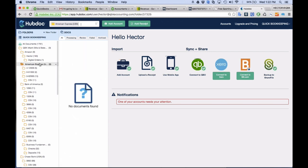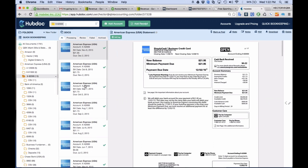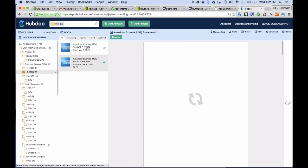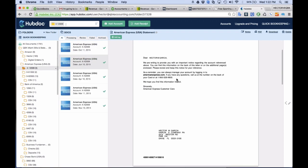I'll show you. I'm going to go here to American Express. I have 3 American Express accounts. One of them has been closed, by the way, but it's still showing there because it's all downloaded. If I click on any of these, I actually have every single one of the letters I received from American Express, and the credit card statements. They're all going to be stored here forever.